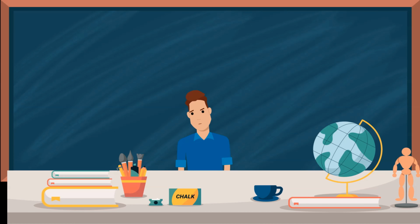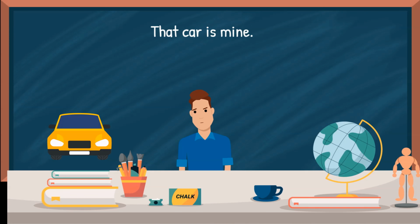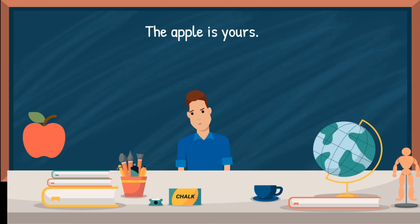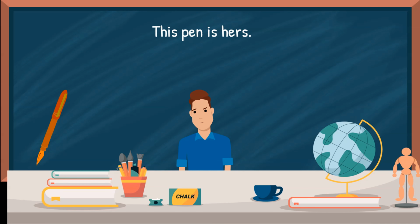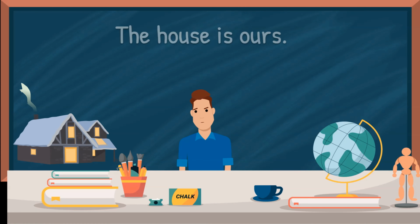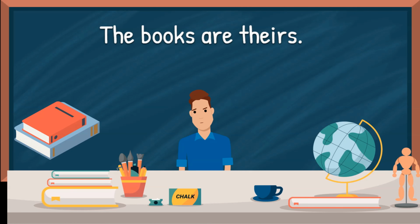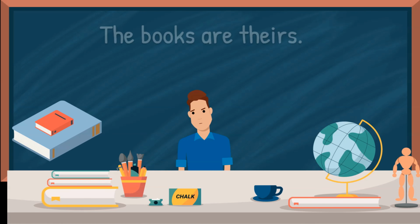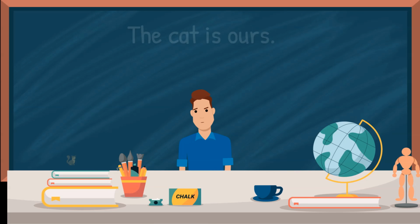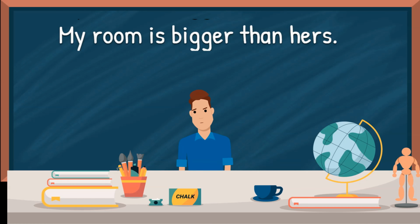Let's practice. That car is mine. The apple is yours. This pen is hers. The house is ours. The books are theirs. The cat is ours. My room is bigger than hers.